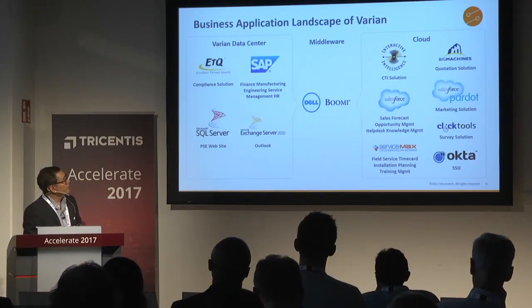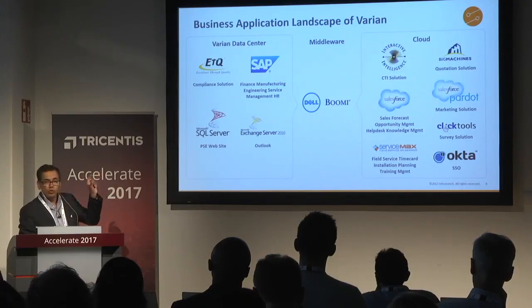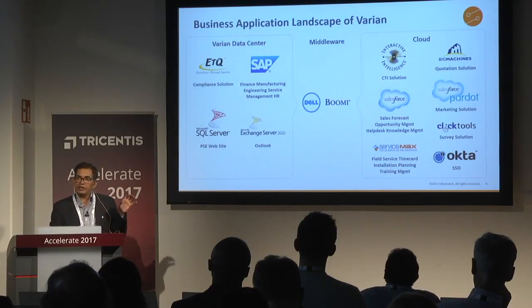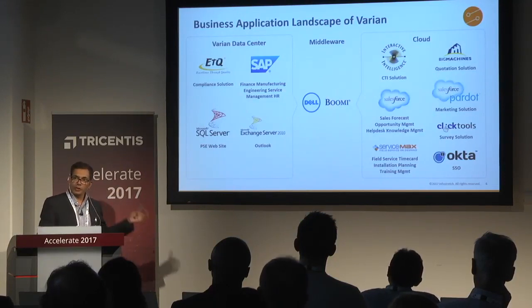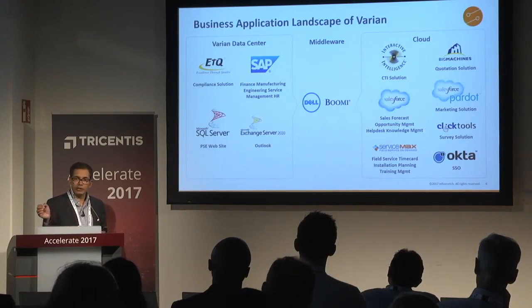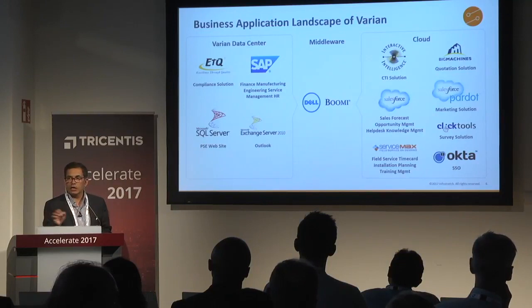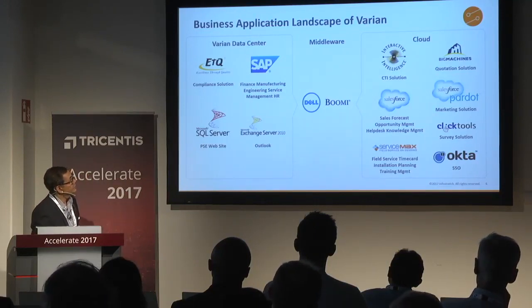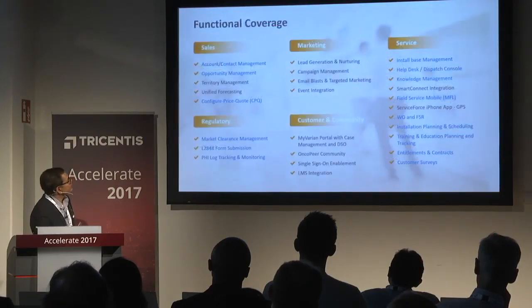They used this Dell Boomi integration technology because they had to integrate data and business process from behind their firewall to the cloud. And often there was a lot of complexity in that integration. So it had to bring data back and forth between the cloud and behind the firewall in SAP and other systems. So these are some of the business processes.